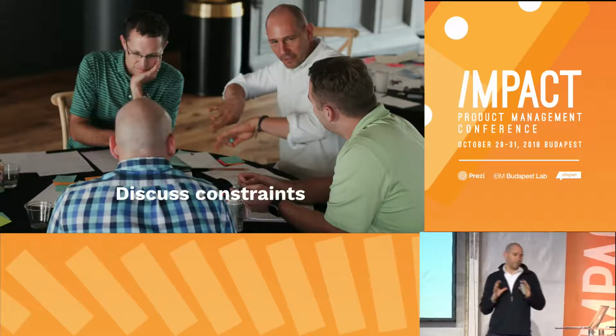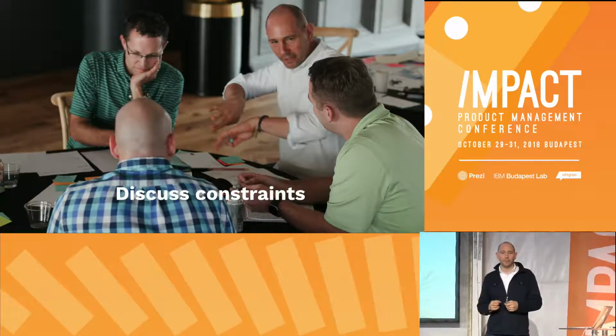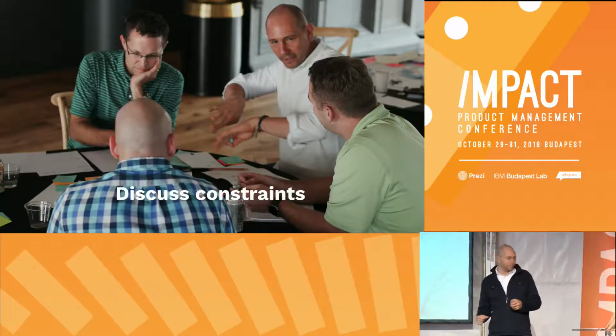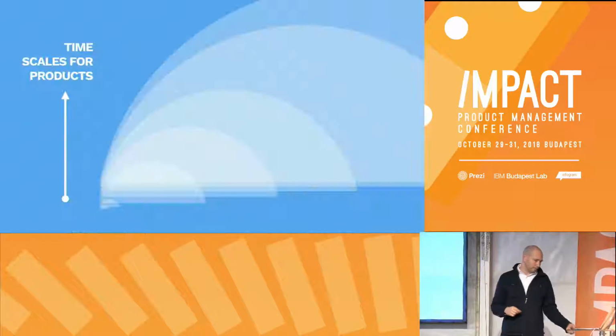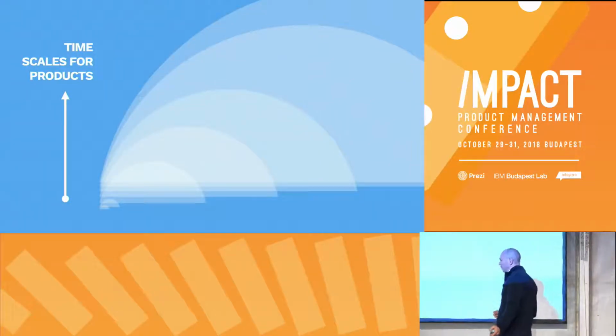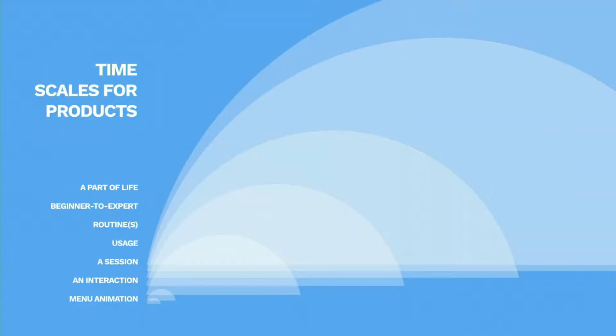One of the product design workshops that we always run with clients is about discussing in detail the constraints of a product. So I'll show you one of those tools we use. It looks like this. We use a timescale model for how the product lives and works. And we actually spend a lot of time discussing what the product experience is across the menus, across one interaction. What does this mean for you, for your company, for your business, and for your product? What is a session, a successful or unsuccessful session inside of the product?